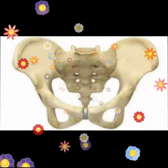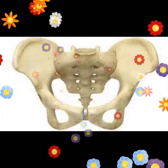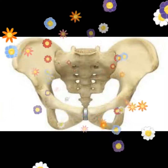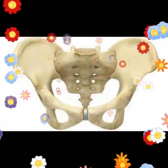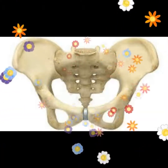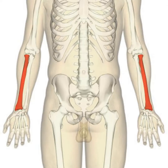This is the pelvis. It has the shape of a bowl. A male pelvis is different than a female pelvis. This is the radius. It is located in your forearm between the elbow joint and the wrist joint.